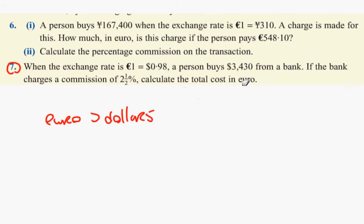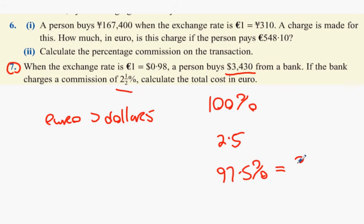Okay. Now, a person buys this much from the bank. If the bank charges a commission of 2.5%, calculate the total cost in euro. Now here's the interesting part. If we got deducted 2.5%, how much percent do we actually have then? How much of our money did we actually retain? We go into the bank with 100% of our money. The bank takes away 2.5. So 97.5% of our money was worth $3,430.